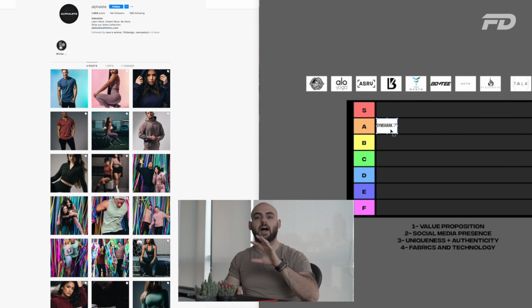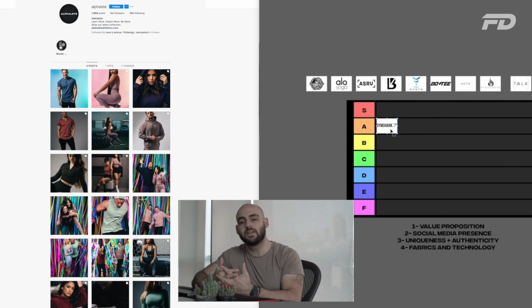Their technology, I think they can work on. It's not an easy sector to tap into. It needs a lot of professional expertise, but they can definitely look at certain key categories and see how we can improve the performance of our fabrics, the performance of our garments. So for that, I'm going to give Aloe, honestly, I'll give them A tier. I'll put them at the A tier.